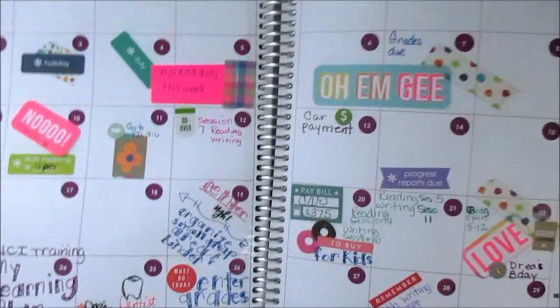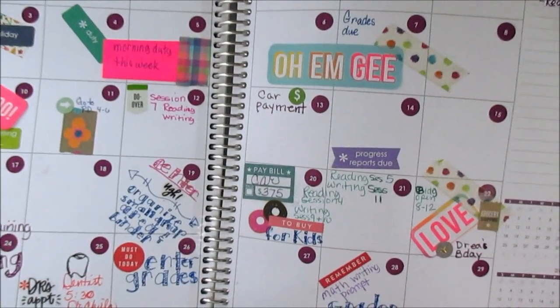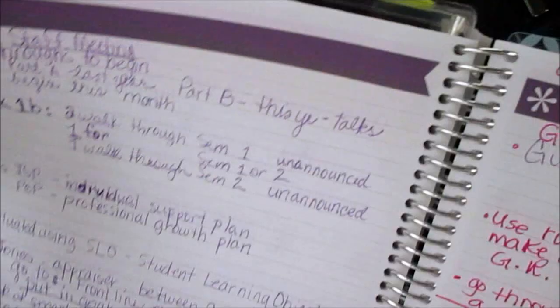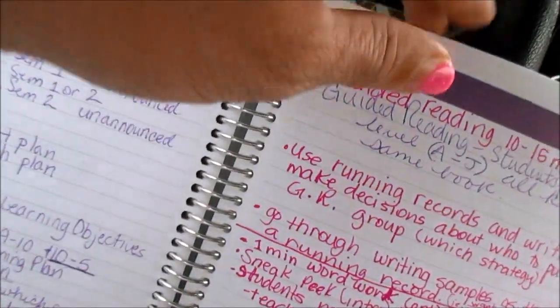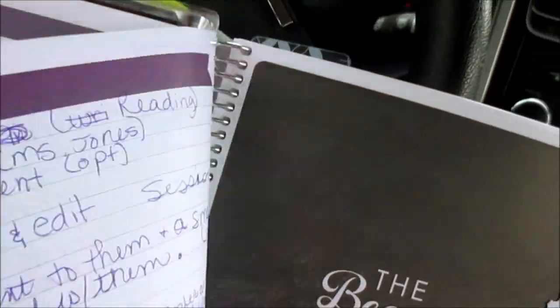But anyway, I have been using my planner. This is my September. I know my daughter has OCD, and she says it's driving her crazy that I have all this stuff everywhere on this planner. But you know what? I like the colorfulness. I like all the stuff everywhere. I have been using it for my PLCs, writing down notes and having all of my notes in one place. It really helps a lot. If I ever need to look up anything, I know it can only be in this planner.